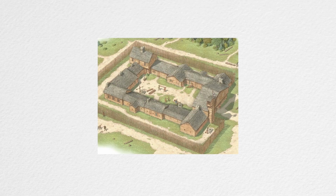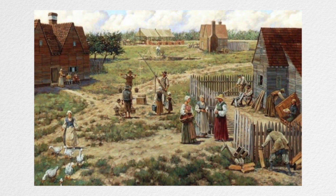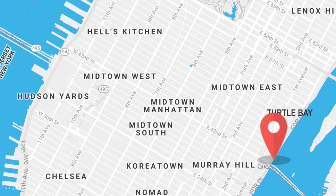With discussion of the Revolutionary War, we're reminded of the history of this land before modern development. It was farmland well into the early 1800s, and before that, it was a colonial fortification. Previous to that, it was a Dutch tobacco farm, which is where this neighborhood of Turtle Bay gets its name.